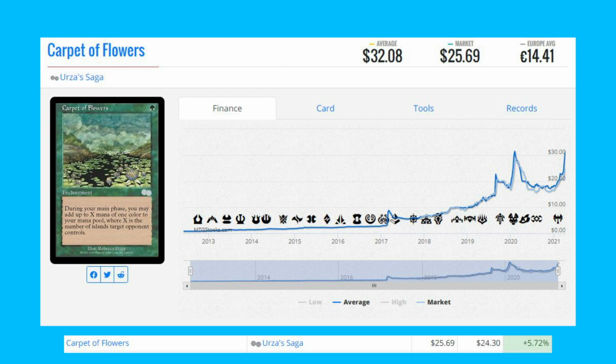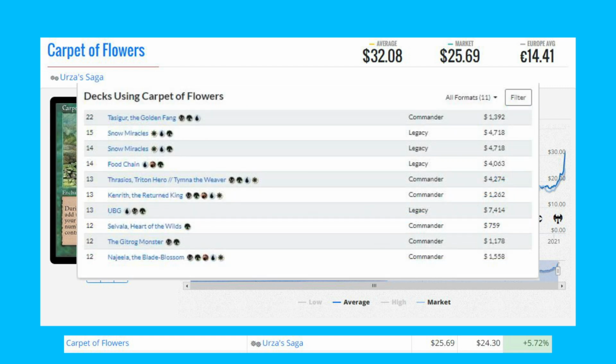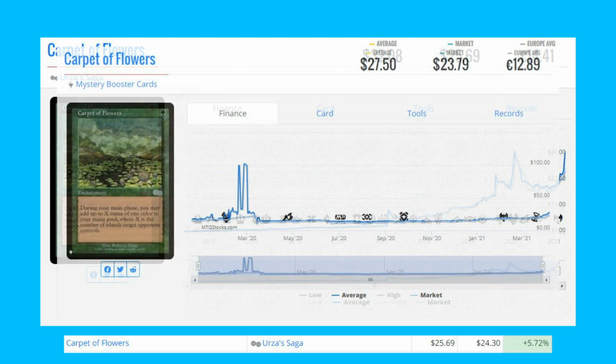Next up, Carpet of Flowers from Urza's Saga. This uncommon is up 5.72% today from $24.30 to $25.69. It sees most of its play in Legacy, Snow Miracles, and Food Chain, but it does see some play in Commander. There is a cheaper copy, however, that just came out recently in Mystery Boosters that you can get for about $23 on the market right now.